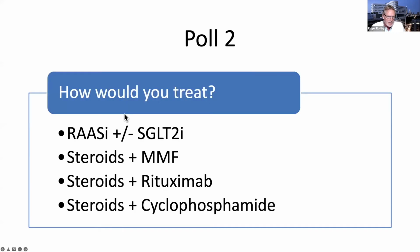I think we have a poll before we get any more information about follow-up and diagnosis. I know it's a little unfair, but at this point, how would you treat this patient? Because realize there is a crescentic GN, but there's also suggestions of a primary genetic hereditary nephritis. So would you give RAS inhibition with or without SGLT2 inhibition? Steroids with MMF, steroids with rituximab, steroids with cyclophosphamide?